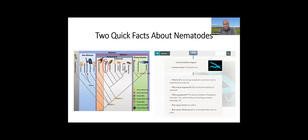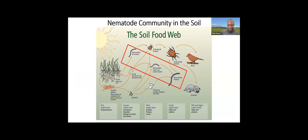Just two quick facts about nematodes. They are the most abundant metazoans, or animals, in the world. And the first animal to be sequenced was a nematode, back in 1988. Its genome was Caenorhabditis elegans. That was the first nematode sequenced. So that's what I wanted to share about what nematodes are, and let's move on to the talk.